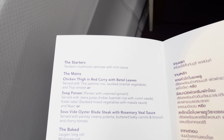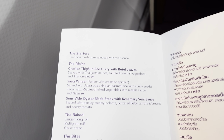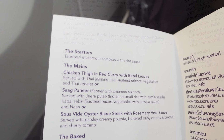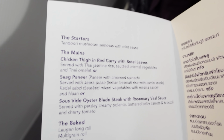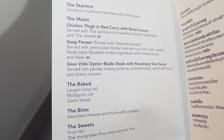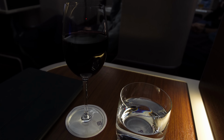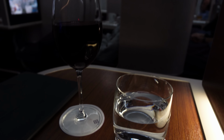Alrighty, so onwards and upwards, time for the food. This is the moment of the flight, quite frankly, that I've been looking forward to the most. Thai is by far and above my favourite cuisine in the world. To see the red chicken curry there really got me excited. In terms of the menu, this isn't quite as large as something you'd expect on a longer flight, and that was more than fair enough. I think for a flight of this duration, around 3.5 hours, it was absolutely perfect.